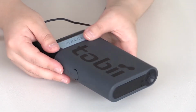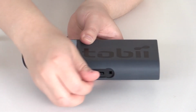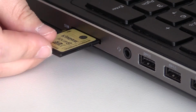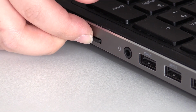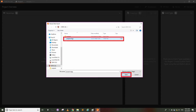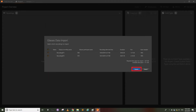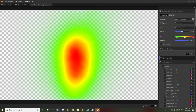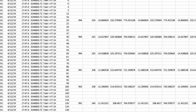Data can be extracted through another software, Tobii Pro Lab, by removing the SD card from the data collection unit and inserting the card to the computer. Tobii Pro Lab is able to import all of the recording sessions stored in the SD card at the same time. Files can then be processed within Tobii Pro Lab to generate videos, different visualizations, or be outputted as tab-separated values, or TSV files, for further analysis.